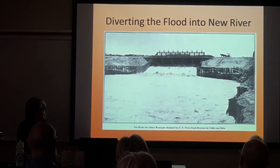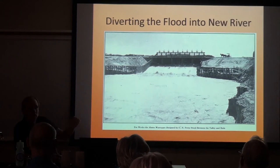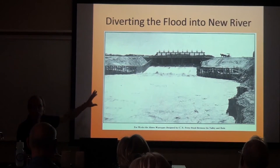Okay, this is actually the Alamo wastegate. So during the flood, they would divert the water into the new river. So most of the damage was done in the new river because the extra water was going into the new river, and then the agricultural water was still going in the canals.